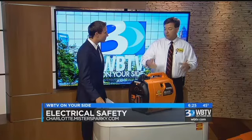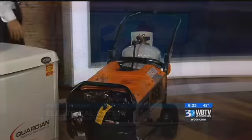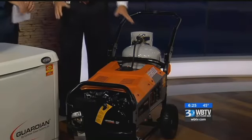And the portables, of course, are gasoline, except for this one. Tell me about this one over here. Looks like a propane tank. Propane tank. Yeah, it's just like your gas grill.